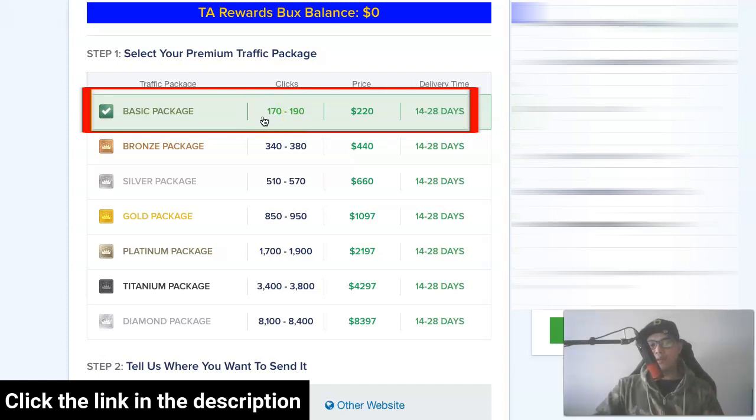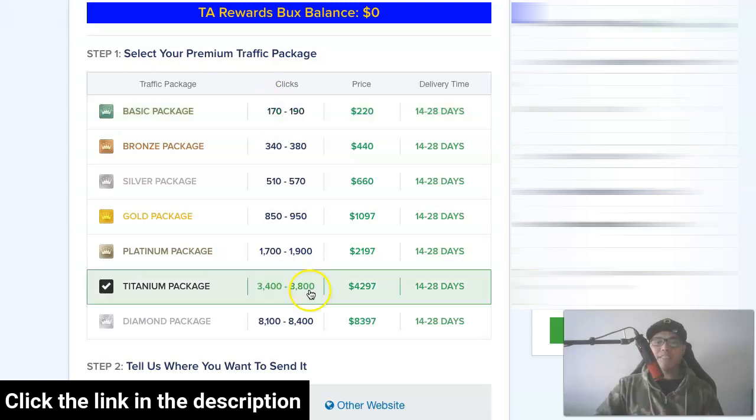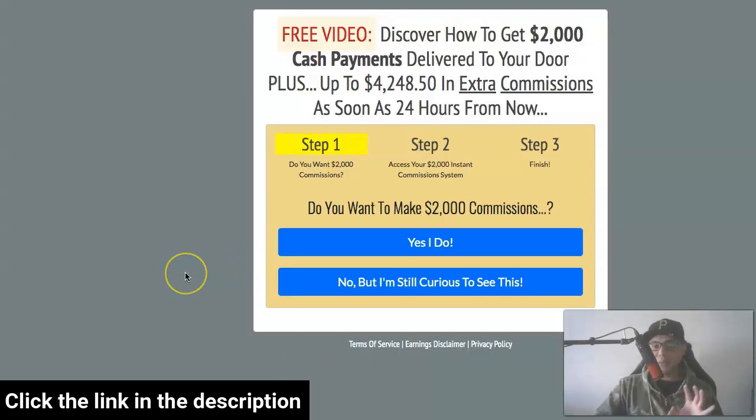So for those of you who are complete beginners, brand new to advertising, what do 170 to 190 clicks mean? What it means is that 170 to 190 people go to this page. You don't need to recruit the people. You don't need to speak to these people. You don't even need to know who these people are, because Traffic Authority will do the advertising on your behalf. So you just need to purchase the traffic package. People will go to this page and everything will happen automatically on complete autopilot.